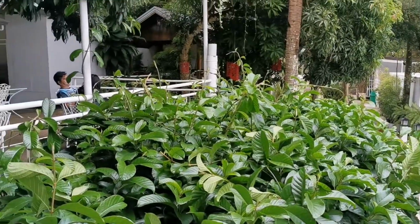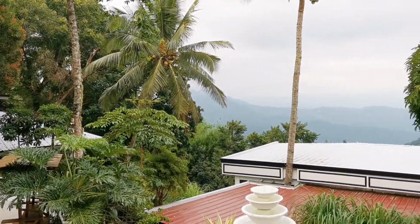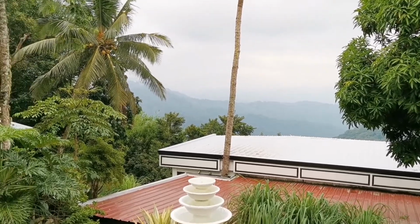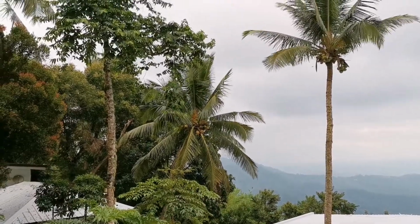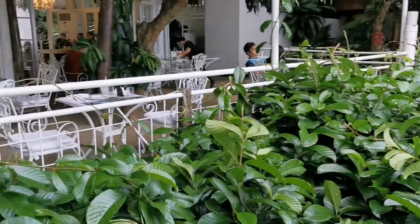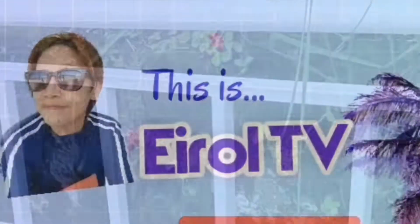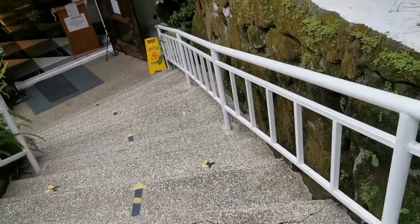So yan, ito yung view from this deck. From this deck of the Bag of Beans. So makikita nyo dito yung fog. Medyo makulimlim kasi. So time check, it's 3:37 PM. Yan, ito yung place. Tayo ngayon sa Bag of Beans, Tagaytay.